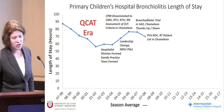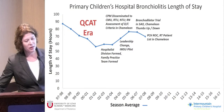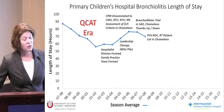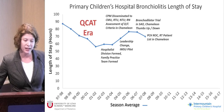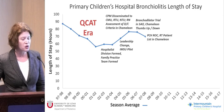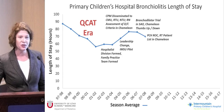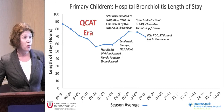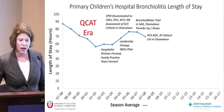So, back to our run chart. This era, with Dr. Maloney at the helm, really capitalized on some of the things that he brought to bear, including his training in medical informatics. This is when Chameleon, or Patient Tracker, was born. And there was this idea that we could use electronic tools to help us improve both measurement of our process measures, but also compliance with the care process.